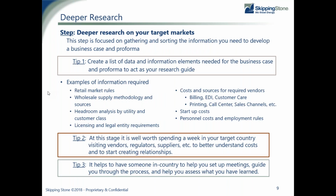So then we do the deeper research, and we start this by creating a list of elements needed for a business case. Once you've done your preliminary research to narrow your focus, now you've picked one, maybe two markets you want to go deeper on. So we look at what you need to create a business case in the pro forma, the financial models, and use that to act as your research guide.